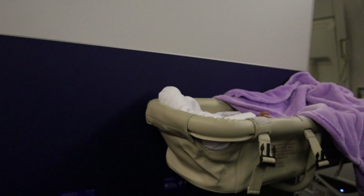We actually flew with our baby for the first time when he was 2 months old. So we had to do some quick planning to make sure that we had the passport in time. We'll walk you through it.